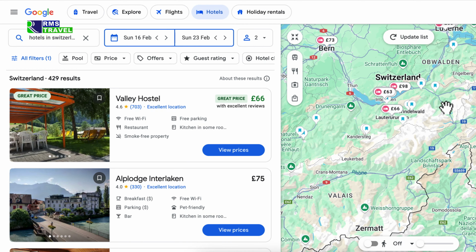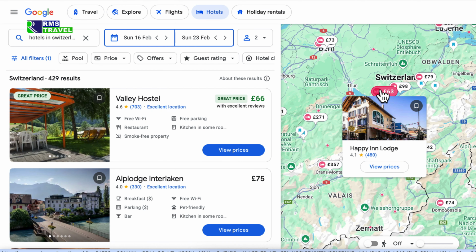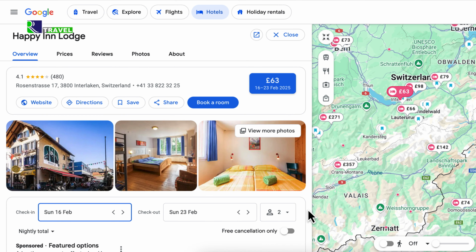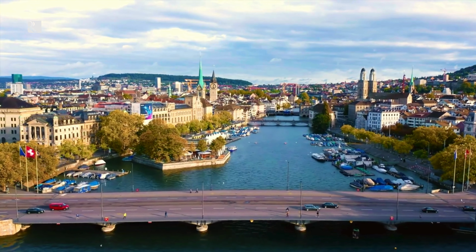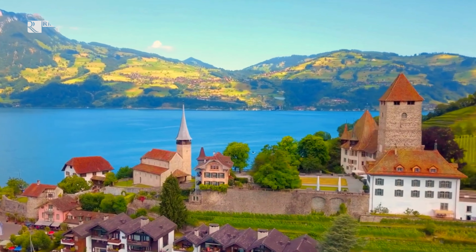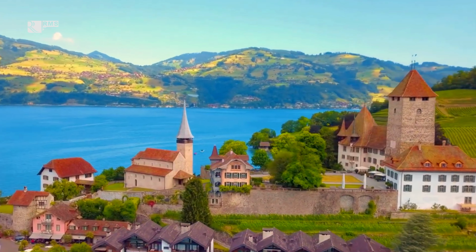Search Google Hotel in Switzerland for the date you have booked your flight and it will give you the cheapest accommodation. But of course, I would suggest everyone to book cottage, apartment or hostel as early as possible because the price is increasing day by day.